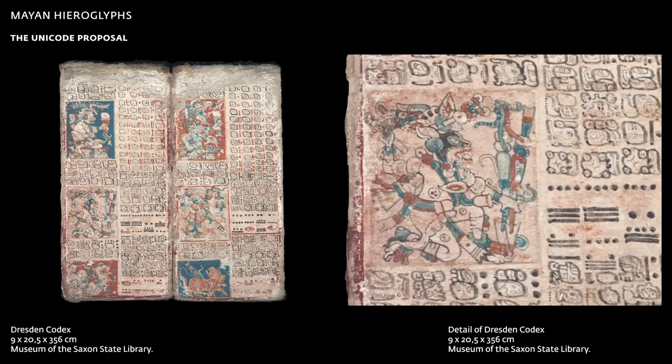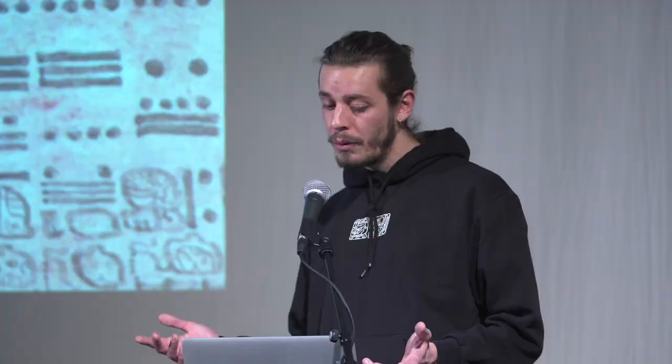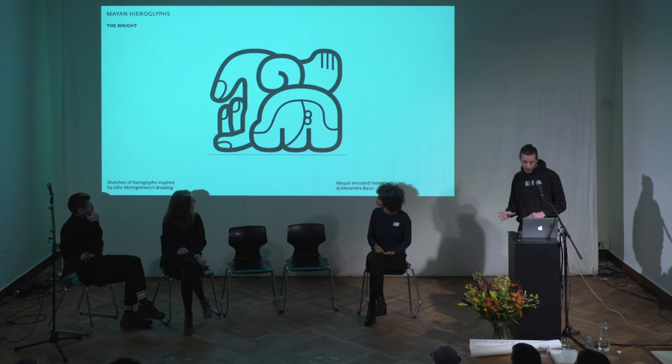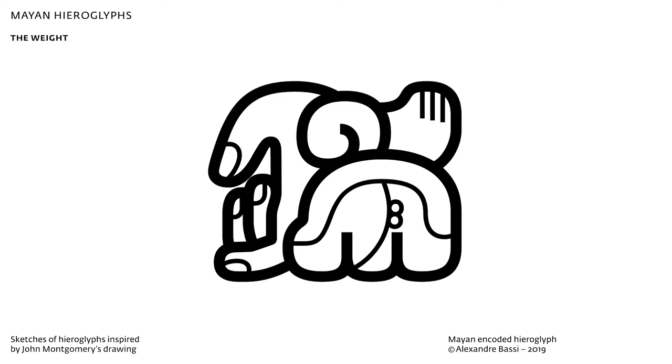Most of the glyphs will be based principally on the Dresden Codex, and I will face many problems during my research, I guess. The first problem is going to be the resource that we choose to define the graphical style of my glyphs. Do I base it on the codex pottery style, made with a brush with, you know, a very relaxed and gestural style? Or do I base myself on the carved Mayan hieroglyphs, which are more square and geometric? The second one is going to be about the weight I'm going to apply to my glyphs: when the glyph is readable enough and when it's just too thick.